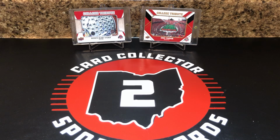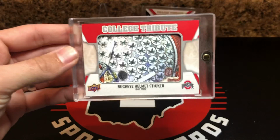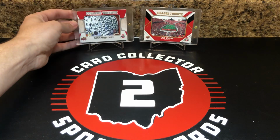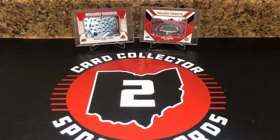If you followed me on Instagram over the years, you've seen a lot of this stuff because this is some of my better, cooler, nicer stuff that I picked up over the last couple years. Shout out to these as well. These are some of my favorite cards. I've mentioned this before in the last video, but these are great looking cards, very well done. And being a Buckeye fan, the helmet sticker is super cool. In Ohio Stadium, the Horseshoe, one of my favorite places on earth. So with that being said, I will get right into it.